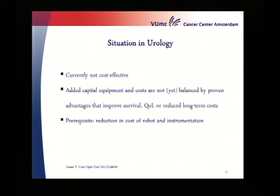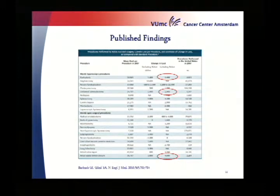So what's their situation? They say, at least this author in Current Opinion of 2 years ago, he argued that the added capital equipment and costs are not yet balanced by proven advantages that improved survival, quality of life, and reduced long-term costs. And these were just, I think, also the arguments that Bevan put out in his introduction. So the prerequisite for using it and for it to become cost-effective in the future is a reduction in cost of the robot itself and the instrumentation.